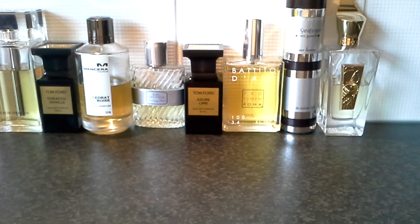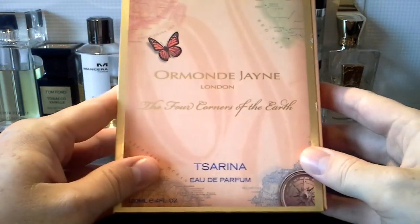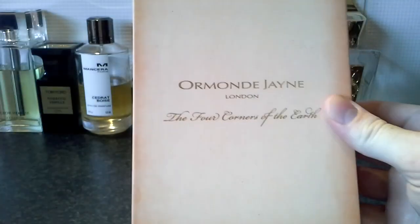Final one. Now, I've literally just purchased this. It's still in the box. This is the third bottle I own from what is quickly becoming one of my favourite houses, and the house is Ormonde Jayne. As you can see, the fragrance is from the Four Corners of the Earth series, and it's called Sirena. So let's have a look.